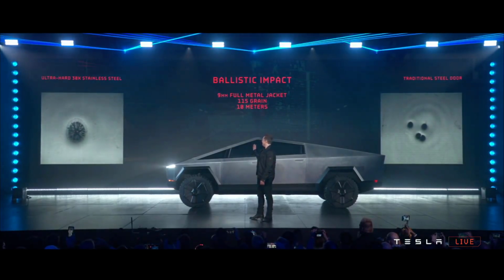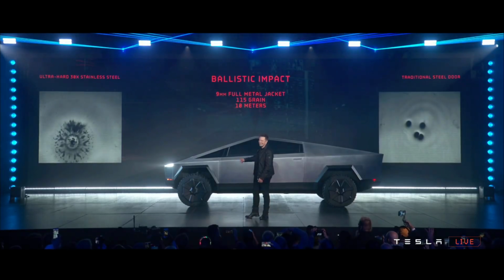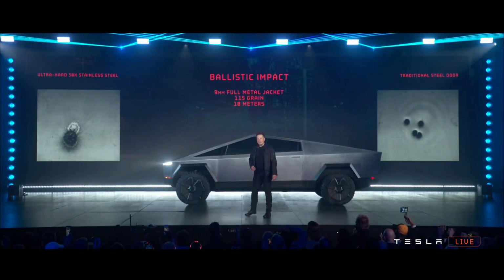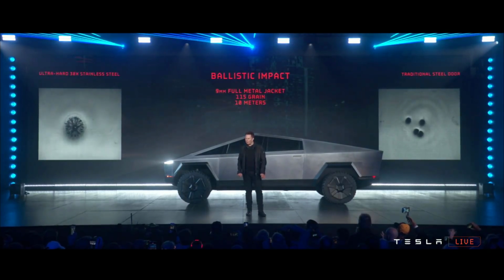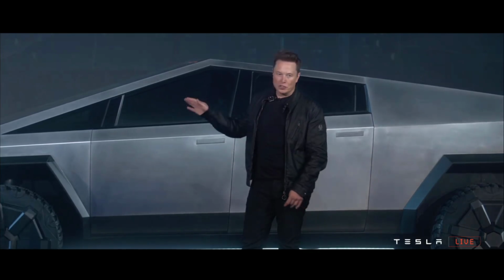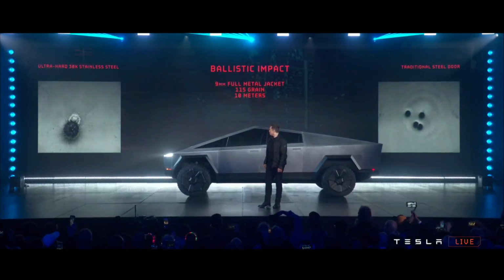So that's a 9mm bullet shot at the door. We're in California, unfortunately. But it is literally bulletproof to a 9mm handgun. That's how strong the skin is. It's an ultra-hard, cold-rolled stainless steel alloy that we've developed. We're going to be using the same alloy in the Starship rocket and in the Cybertruck. Yeah, you're welcome.